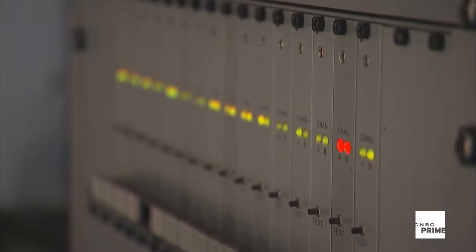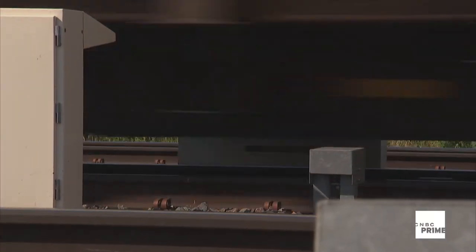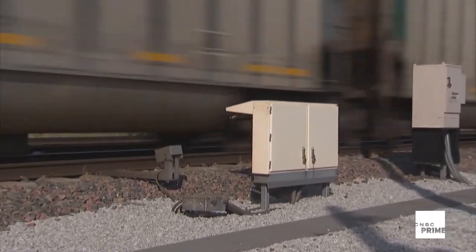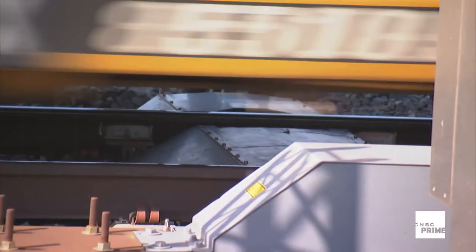Those cameras produce so much data. At one location, it's pushing a terabyte per minute. In the past, trains had to be brought to a halt in order to inspect them. Now, Union Pacific places sensors at 25-mile intervals along its 32,000 miles of track. They're equipped with acoustic, visual, and laser technology that can detect even a hairline crack deep inside the wheels as they pass by.